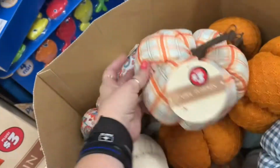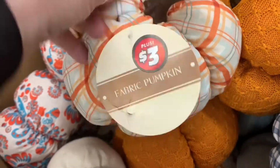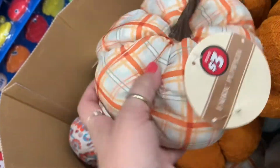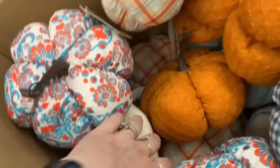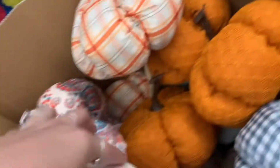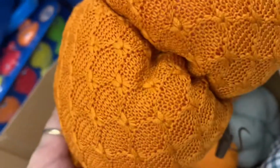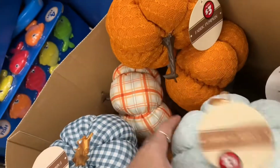Check these out, guys. These are way bigger than the other pumpkins. And they are $3. But these are so cool. Look at all the different styles. And then they have one that's kind of like a burlap or a canvas. And then this one is supposed to be like a sweater one. Look how cute these are. Oh, there's this. Oh, that's kind of like a mint green. It's a sweater one.